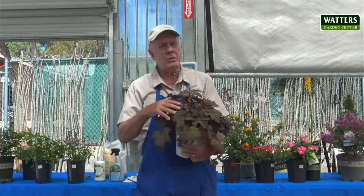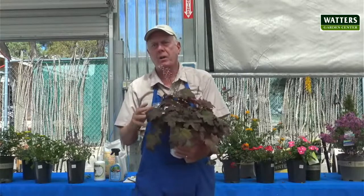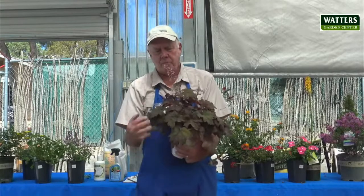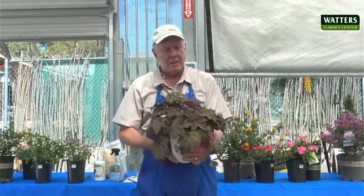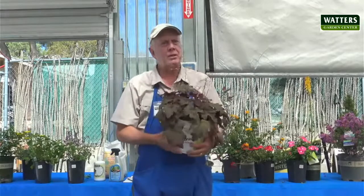And you could, under a tree or in a shady area, mix and match and put four or five different colors. There's a lime green one that I was showing a lady a while ago, and she said, if I grew that in my yard, my grandchildren would pick the leaves and try to put them in the lettuce bowl. But this is a really nice shade-loving plant with a whole lot of variations on a theme.